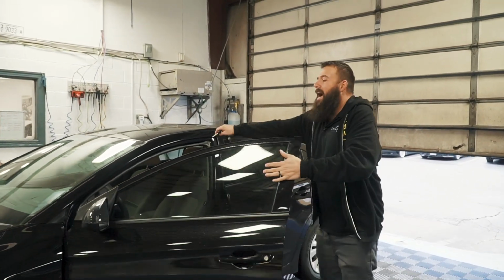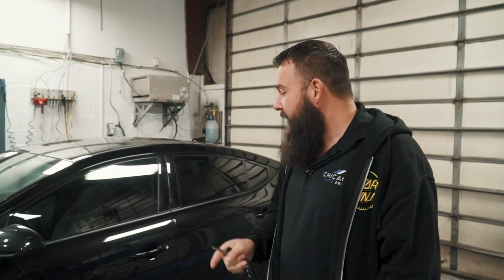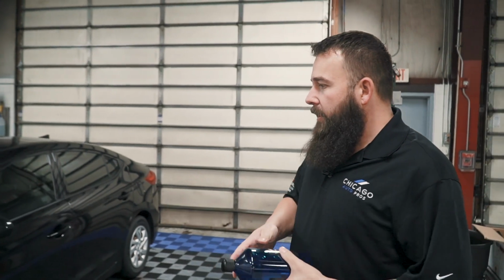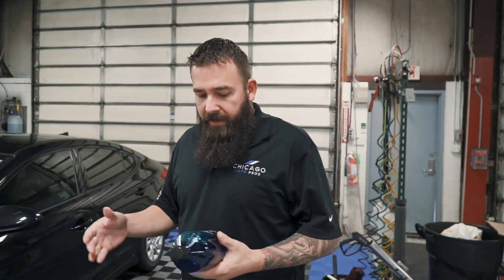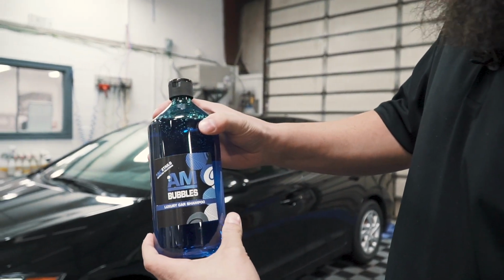All right, we got our Chicago Auto Pros loaner here. It's pretty dirty, so this is going to be a great vehicle to test all these AMDetails products on. Excited to see how they work. We got our AM foam already in the foamer over there. We're going to spray it down, let that soak for a while, then we'll rinse it. And then we're going to use the AM Bubbles luxury car shampoo to do the wash.